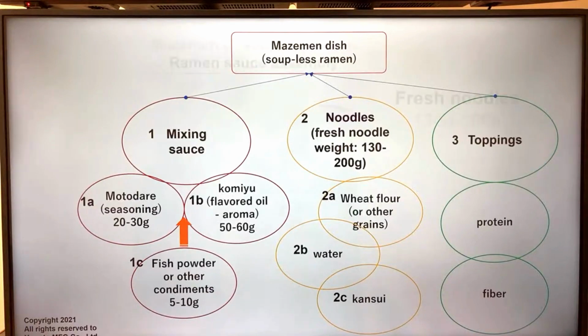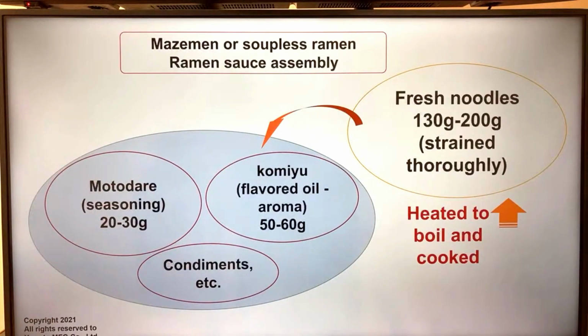And we basically cook the noodles. Cook the fresh noodles, which are usually 130 to 200 grams in fresh noodle weight, and then we cook them thoroughly and strain them thoroughly. Then we add the noodles to the bowl and mix them well with all the sauces, like the mixing sauce that we made. So this is how we assemble with this kind of soup component.